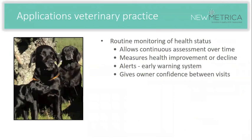So what are the applications in veterinary practice? Well, it can be used as a routine monitor, and I think it fits very well into a wellness package. It allows continuous assessment over time in between the visits to the vet and measures whether or not the health is improving or declining. It does allow these alerts to alert the owner to something going wrong. But this is at the discretion of the vet.